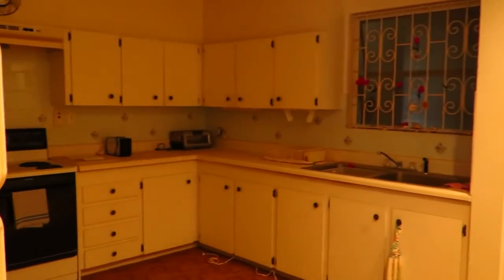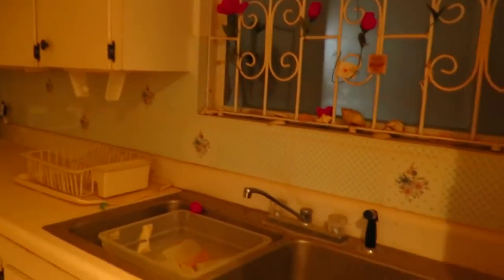Bedrooms are down that way, but I'm going to go towards the kitchen, which is also a good size. Fridge door's open, so it's taken up a bit of room. Obviously, it's older. Stating the obvious, hence the word obviously. God, I should shut up sometimes.